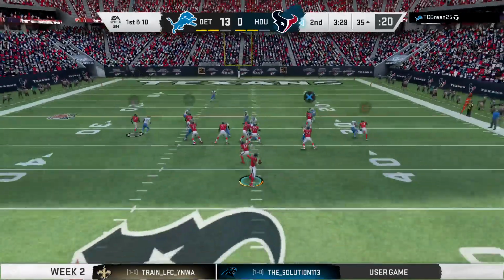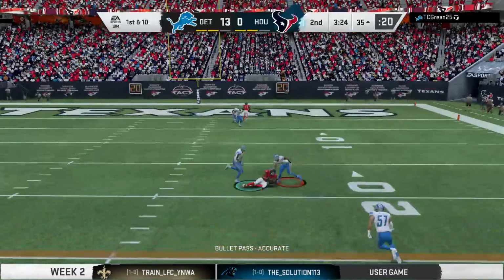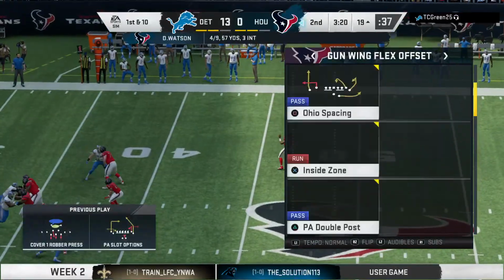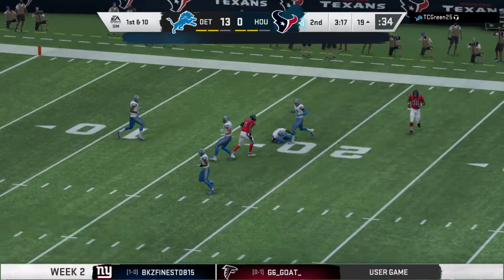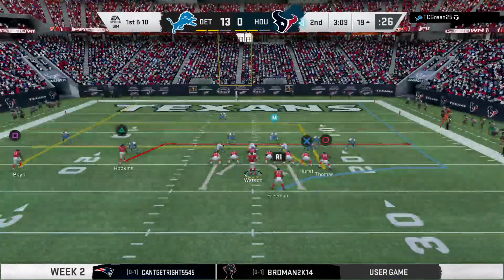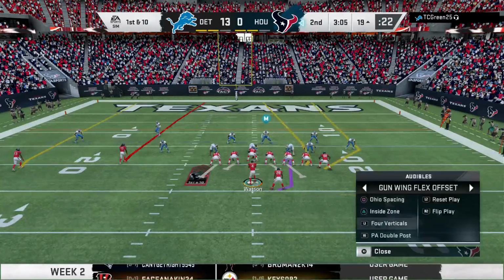On first down, off of play action, it's Watson. Jones has it. 16 yards on that one, and also a Texan first down. I think it all came together there. In-breaking route, drove it with excellent pace. Money throw right there to move the sticks. The Texans with the first opportunity now from the red zone.